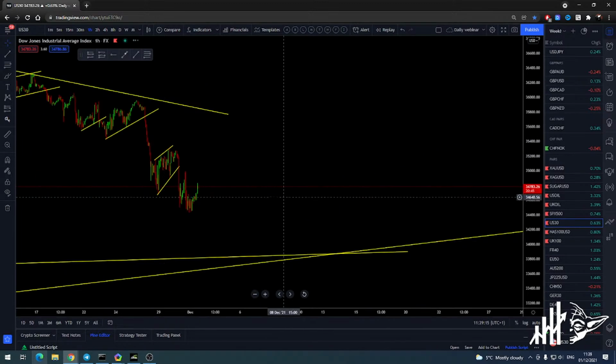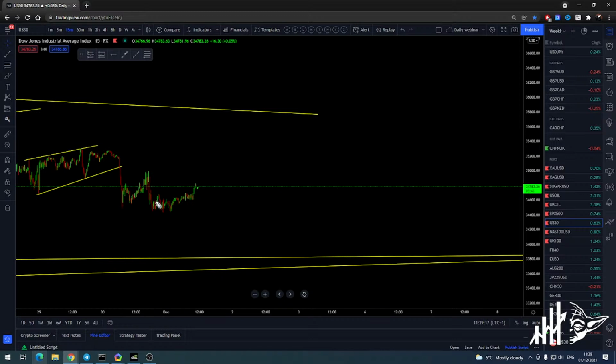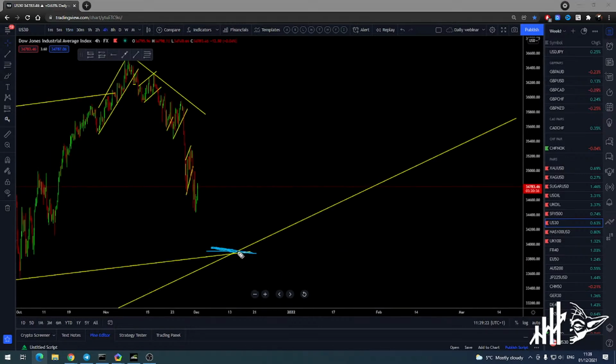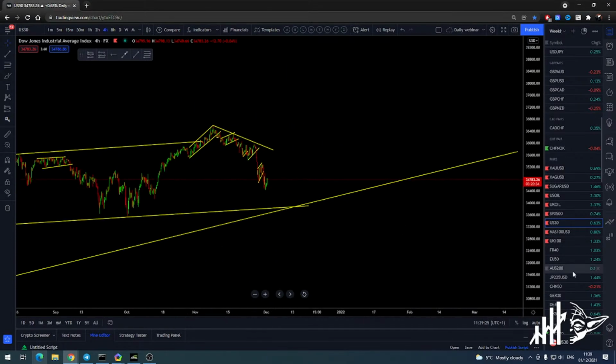US 30, same as well, is in correction. This is correcting over there, so keep an eye there for the strong break to the downside. You can take a sell back at the trend line at least. A small trade is waiting there for you. Let me just delete this one.